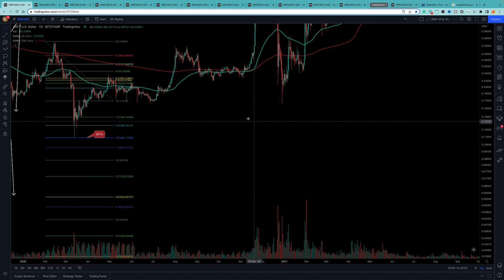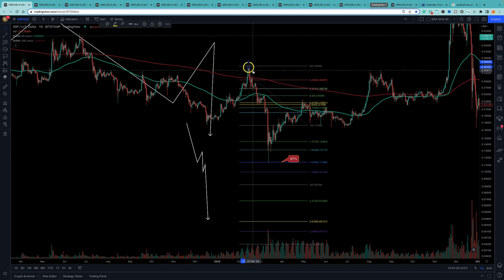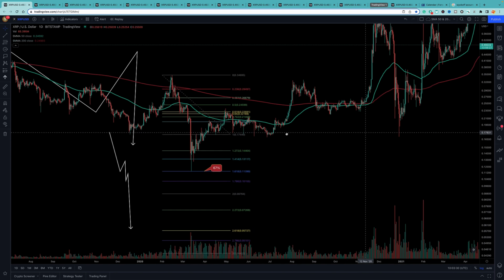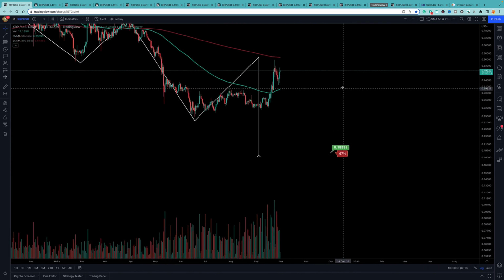So now top-wise, we may be here. We may be here with one more push, or we may already be here, and we're battling this out here. So things are sort of speeding up at the moment.